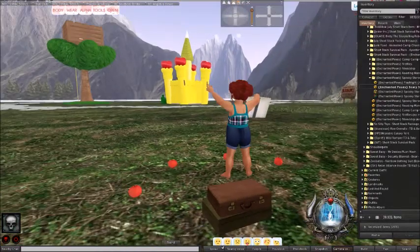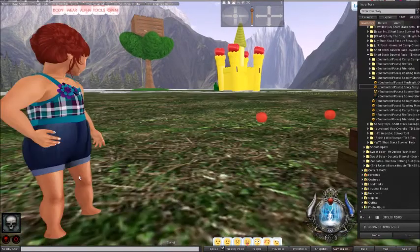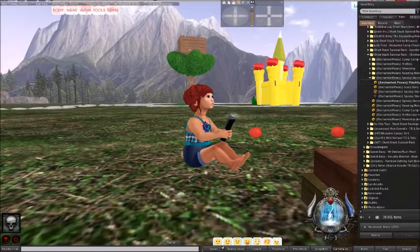So I can look at the other poses. Okay, let's take off the book. Stand up and try this pose. And let me put on the flashlight. Which just so happens, let me change my windlight settings, and it actually works. It is a working flashlight.